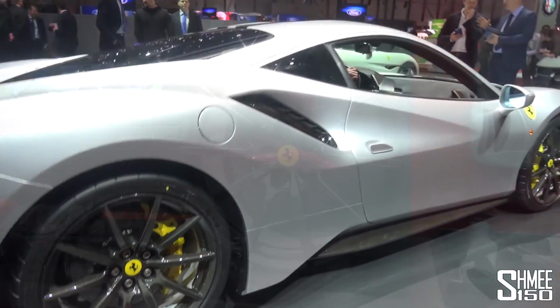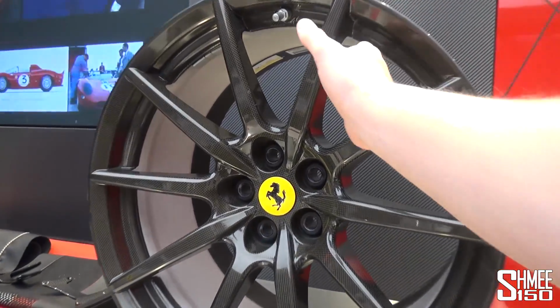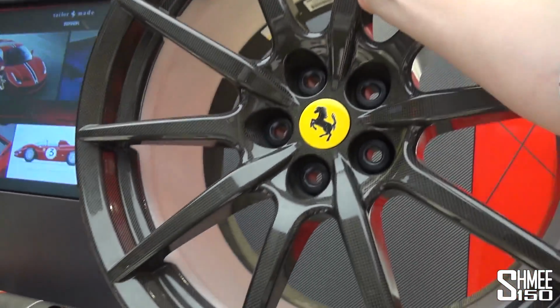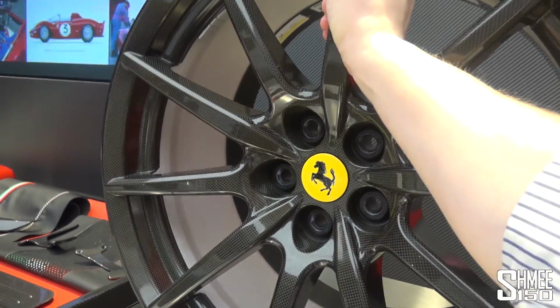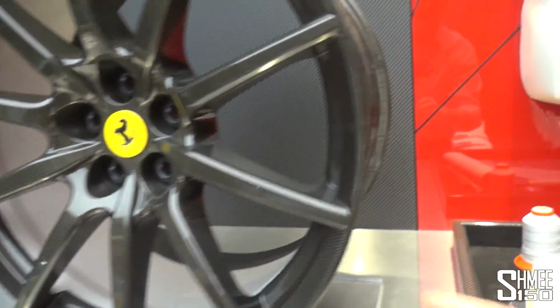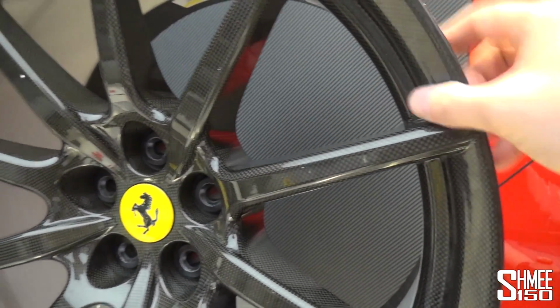What we have here is the carbon fibre wheel, and the most impressive part about this is I can literally take it with one hand and pick it up. It is remarkably light when you consider that that is the wheel for the car, and it's finished with some special layering to protect the material. Also, if you look around the side, you can see that it's one single part carbon fibre all the way through. There are no joins on this wheel.